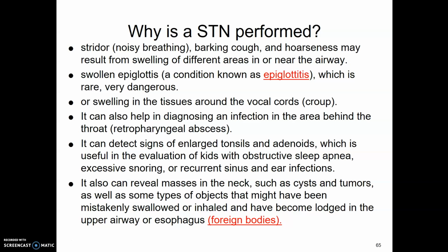Often it's for something called stridor, which is essentially noisy breathing. They might have a barking cough or hoarseness. There might be swelling in certain areas, a swollen epiglottis, which is epiglottitis. It's rare and pretty dangerous. There could be swelling in the tissues around the vocal cords, or what we call croup. It can help diagnose an infection in the area behind the throat, potentially an abscess.